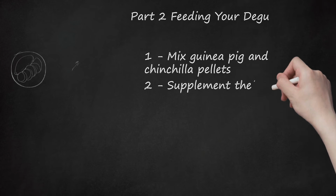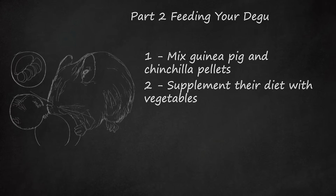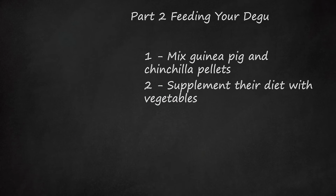2. Supplement their diet with vegetables. Degus enjoy sweet potatoes, dandelions, and leafy vegetables. They also eat a lot of hay, so they should have a continuous supply of hay in their cages. If you feed your degu potatoes, make sure to remove the skins. Potato skin can be toxic for degus. As degus cannot process sugar, fruit and dried fruit are not good treats for a degu.